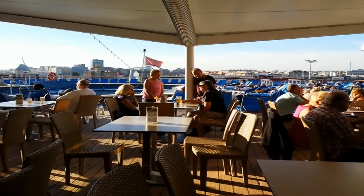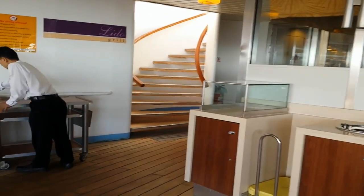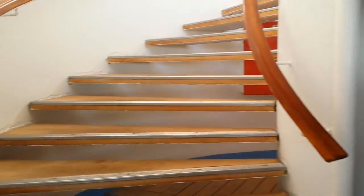So there's the pool looking out across the back of the ship. And to access the next level up that we just saw, you have to go up these little spiral staircases that are just on the side before you go into the Lido restaurant, which is in there.